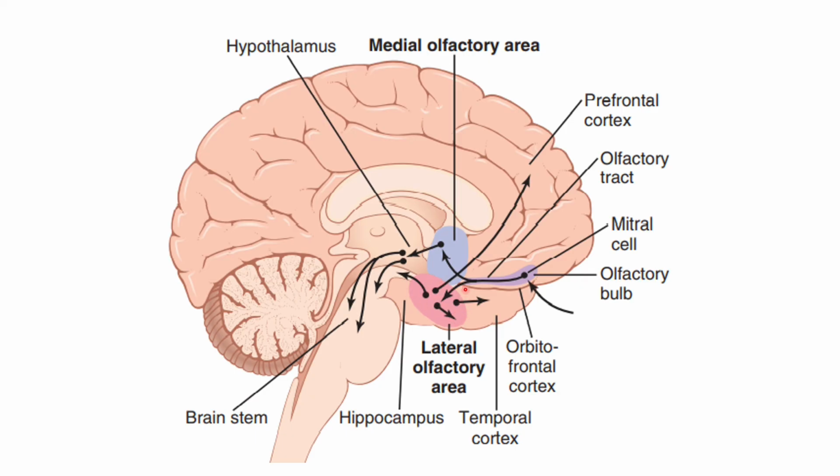The lateral olfactory area is associated with what we call the paleocortex. This is the only part of the cortex that receives sensory information without passing through the thalamus first. There is also a newer tract that sends information to the cerebral cortex that's related to the perception of olfaction. However, it's not very well understood.